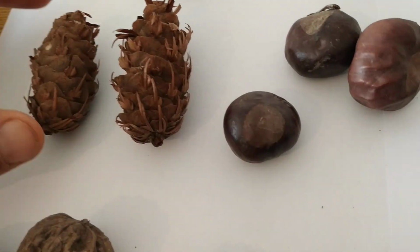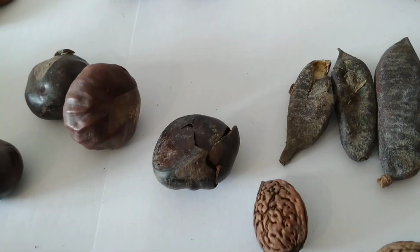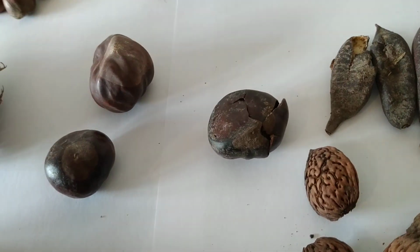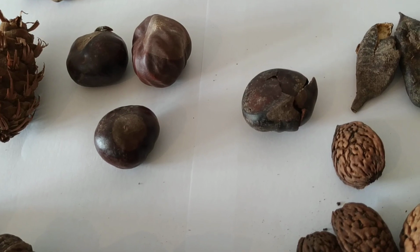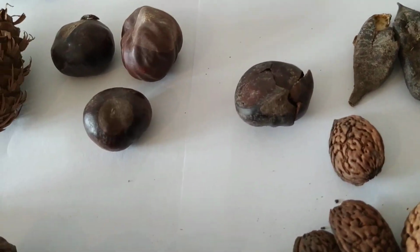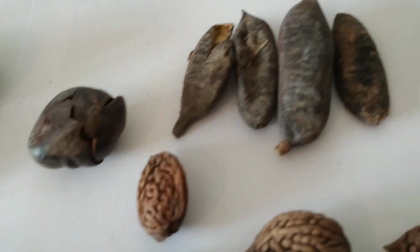So what else can you do? Well, there are a lot of conifers. Here the Douglas fir. There is the horse chestnut, and some of them still seem to have intact seeds, but they are not edible, unfortunately. They contain too many saponins and other toxic things. You can use them for a lot of different things, even to make explosives, but no, don't eat them.